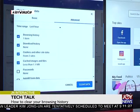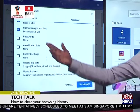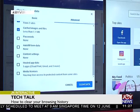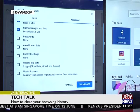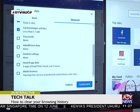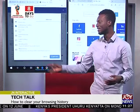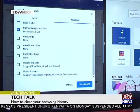As always, there are people who have the extra skill who can go and play around with this. Here you can reset saved passwords. You can reset your autofill form data. So when you're filling a form and you have your first name, your surname and all that, and it's saved, you can use it to clear that. Content settings, hosted app data, media licenses, all these. If you think, why not? You can go ahead and clear them.